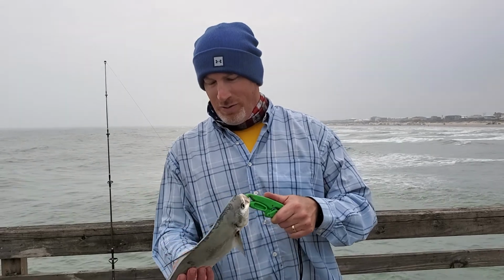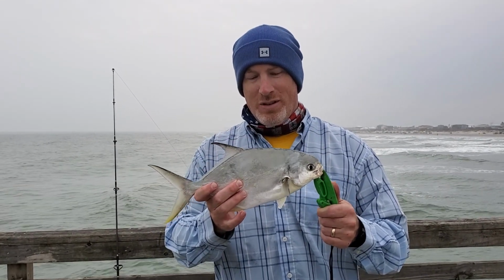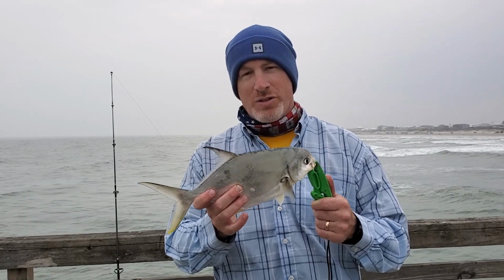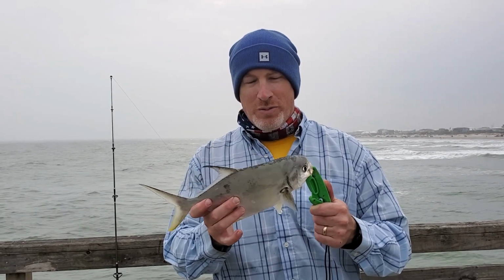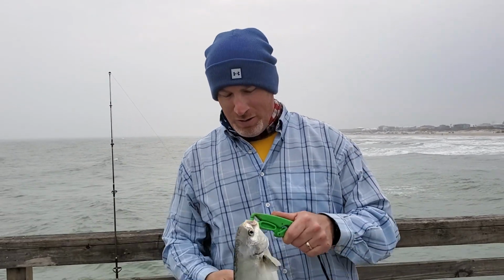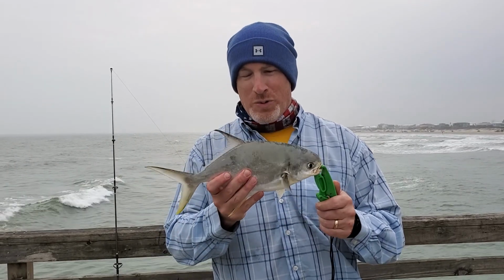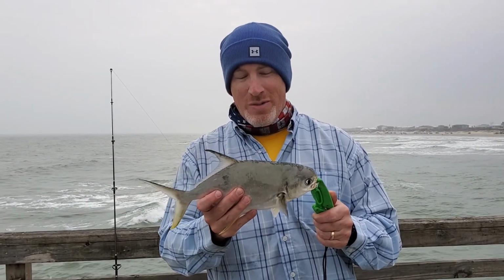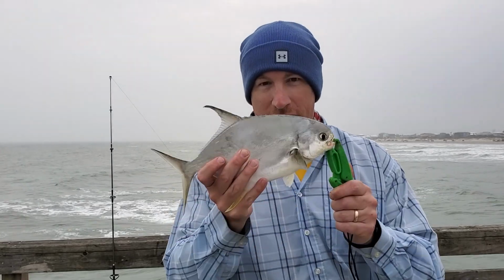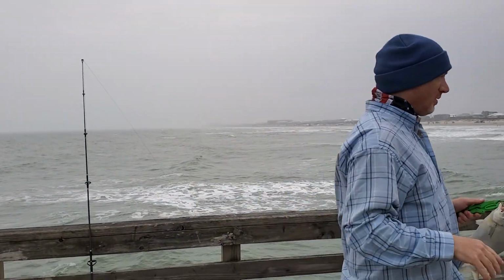Very excited to have caught this dude, little pompano. This is maybe my favorite fish to eat out of the ocean. These things are so good. And when you catch them, they just zoom back and forth across the water, so it's like trying to wrestle a sprinter. They're super good, super easy to clean, super easy to make. Yay, we're excited. Wow. More pompano, I hope. Fingers crossed.